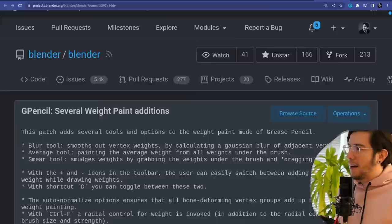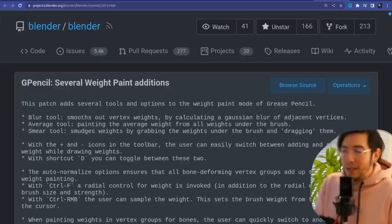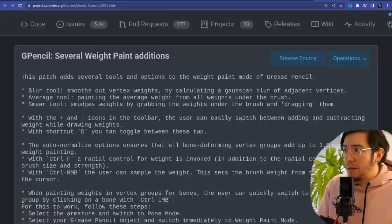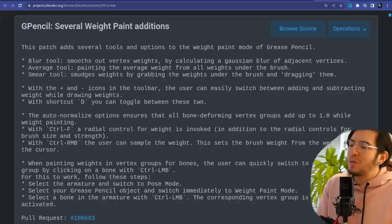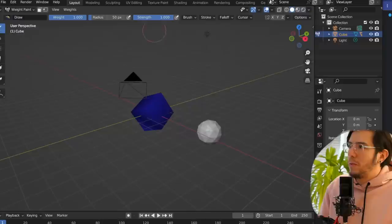These are several weight paint additions, such as the blur tool. You can blur vertex weight paint on GPencil objects. The average tool to average out weights. If you have 1, 0 average, you get the middle. The smear tool, and with the plus and the minus icon in the toolbar, the user can easily switch between adding or subtracting the weight while drawing weights. Oh, that's interesting. Let me see. So this is object weight paint, right? Which we all know and love.